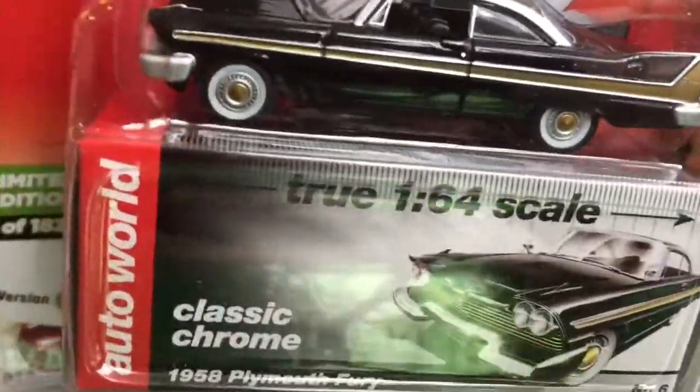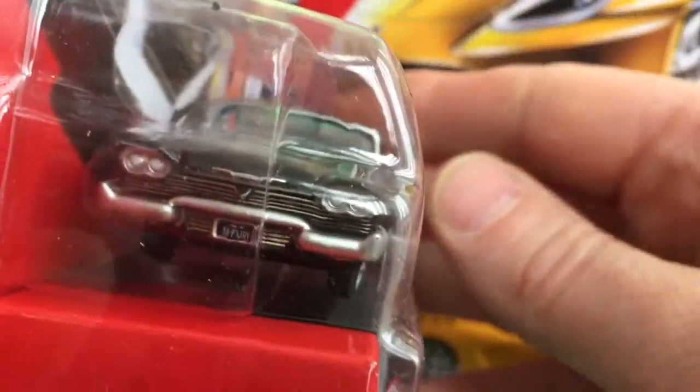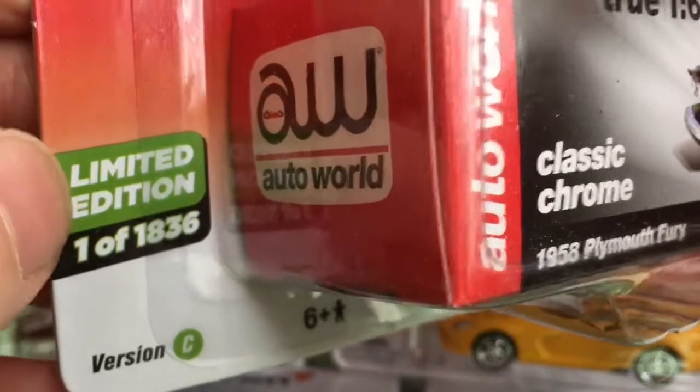We've got this one here. Now we've all seen this just recently. This is beautiful. This is the Plymouth Fury, and this one's in black. How good is that? What a beautiful thing. The 58 Fury it says on there. And this is a limited edition. This is the latest thing from the latest releases.